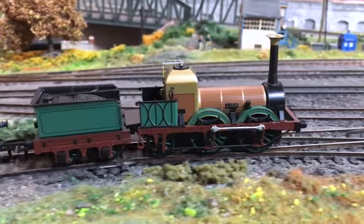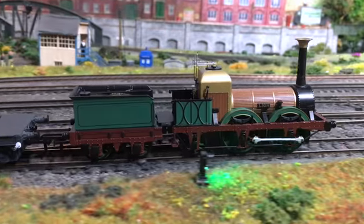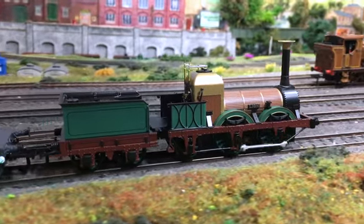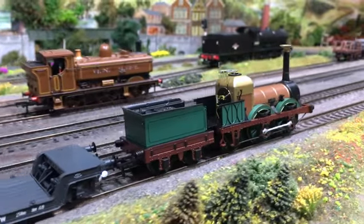That really does look something special. They certainly captured the look and feel of the Lion. Rapido have managed to cram a silky smooth mechanism into this model.